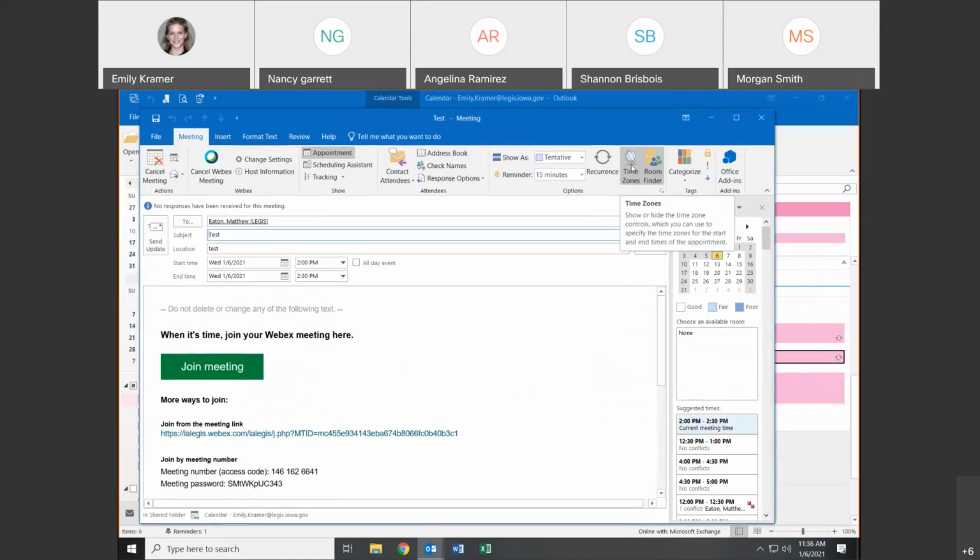Time zones, you'll never use that. Room finder, you won't mess with that. You can do all the same things to a calendar appointment or meeting that you can do to an email.